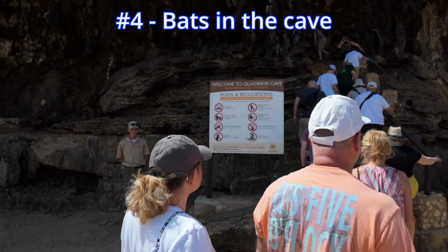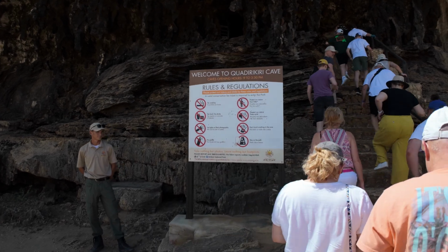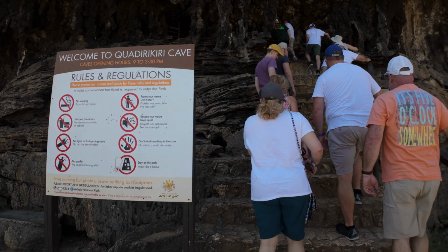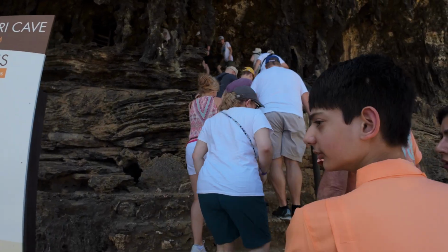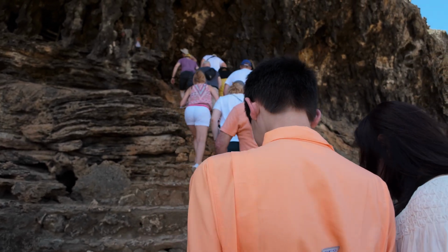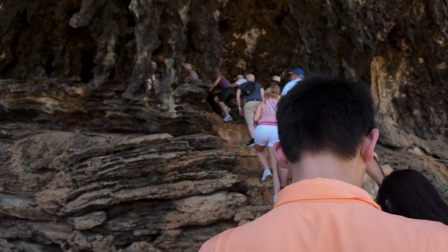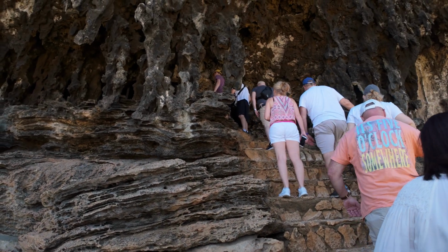Number 4 on our list is specific to the Quadirikiri Cave stop. You'll be asked not to use your phone's flashlight and limit the use of your phone's screen for light inside the cave because there are bats. The floor is uneven and the first bit of the cave is dark. If you have any concerns with being in the dark or with bats, we'd recommend you pass on going in. There are a couple of benches out in front steps before you start climbing up into the cave. There are also a couple of porta potties available at this particular stop.